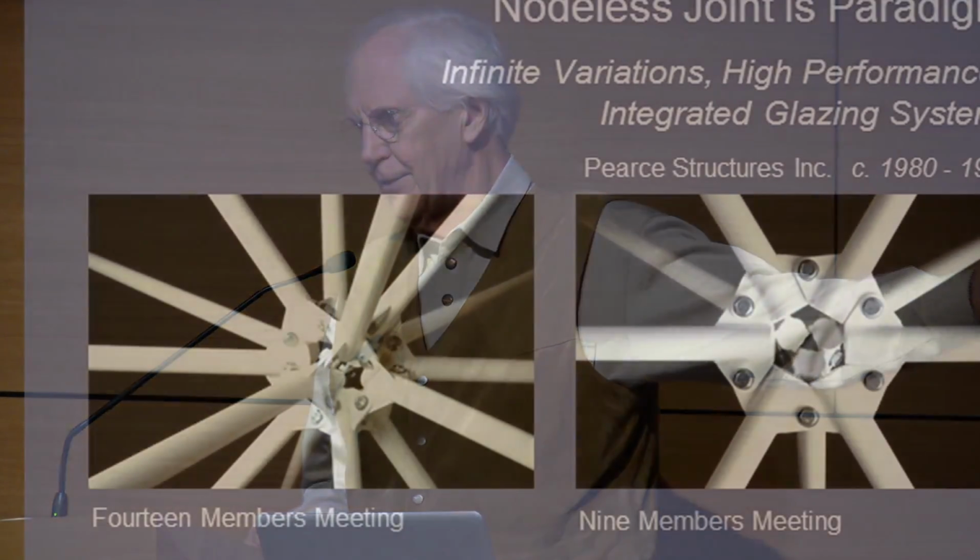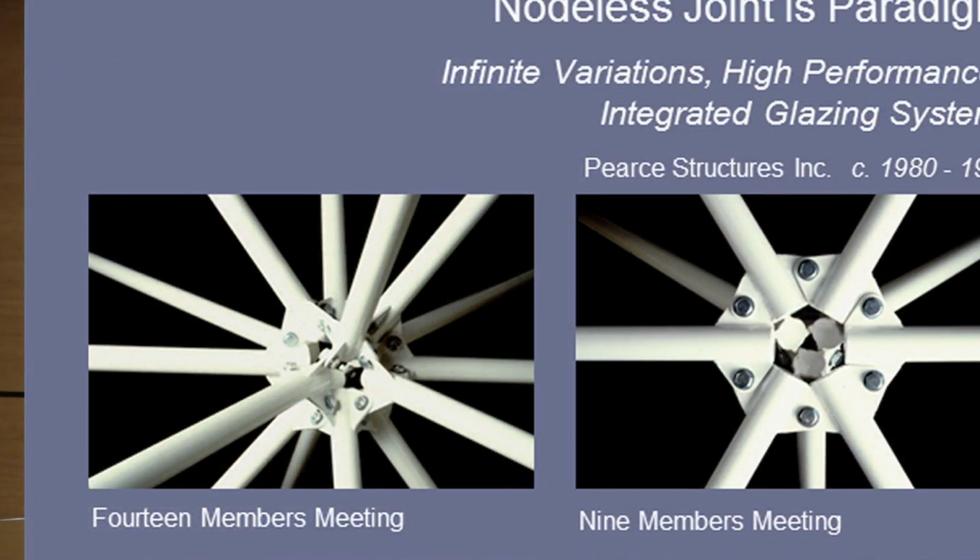So these are different nodes, and you'll see 14 members meeting. You'll probably wonder what the hell is that, because an isotropic vector matrix has 12 members meeting if you extend it, and that's the space-filling tetrahedron that I mentioned earlier. You don't really need the 14 and so forth, but damn it, what is this? I think I must hit that.